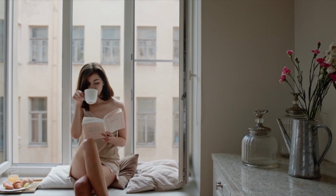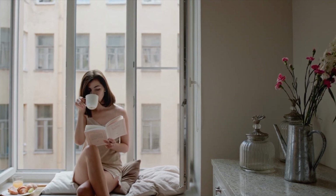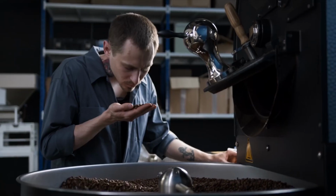Arabica and Robusta are two primary species of coffee beans, and they have several differences in terms of flavor, growing conditions, and caffeine content. Flavor profile.